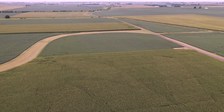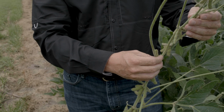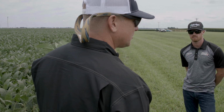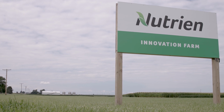Super speedways, road courses, speedway road courses, whatever the track, the team and I are embracing the innovation and learning to adapt to get better and stay competitive. It's the same for our growers, who are constantly responding to changing conditions to realize success. Today I'm visiting an Illinois farm where innovation and pushing the limits of what's possible is all in a day's work. Welcome to the Nutrien Innovation Farm.